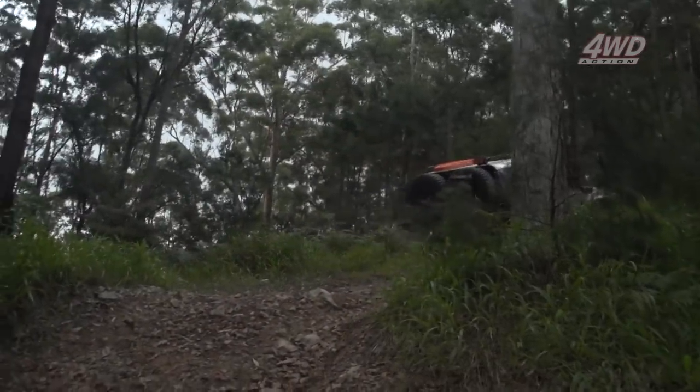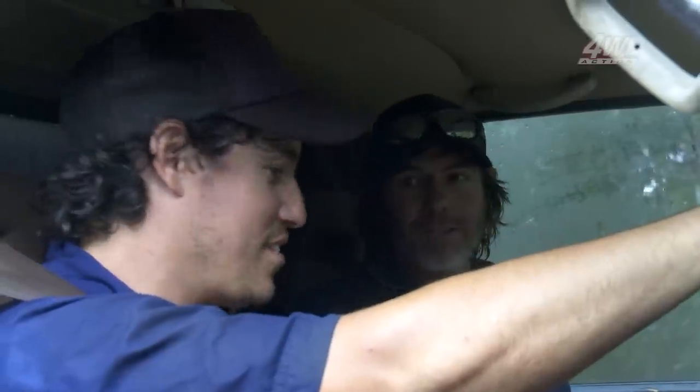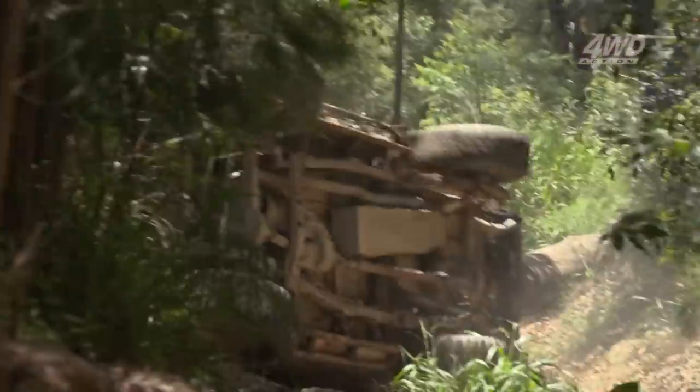Woo, mate, cats and dogs out there, brother. That is one of the ballsiest drives I've ever seen. Really? To get back up off the ground. I tell you what. Point yourself at a hill that's killed you twice. It has. The first time I put it on its side, it should have been a good enough omen, but the second time I thought I've got this, and I didn't.